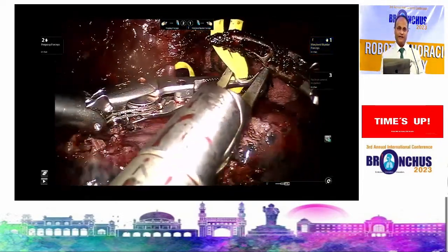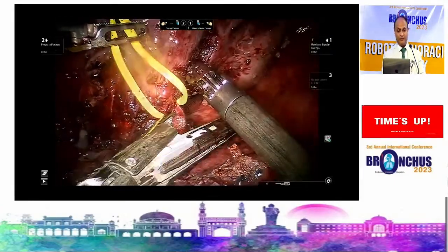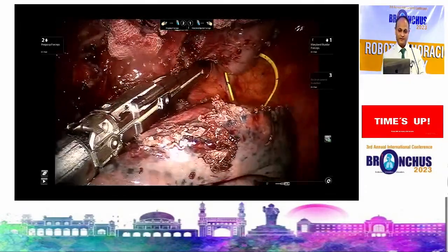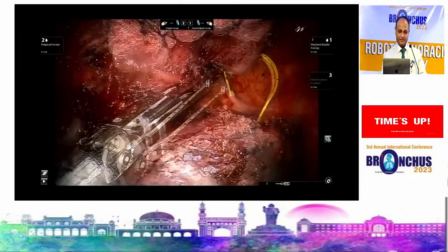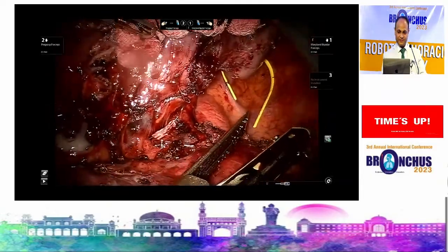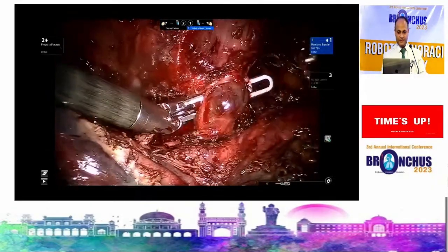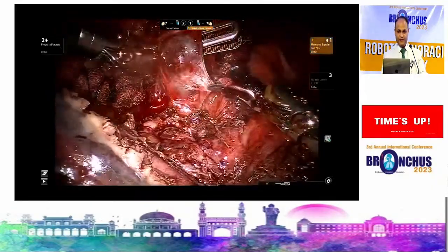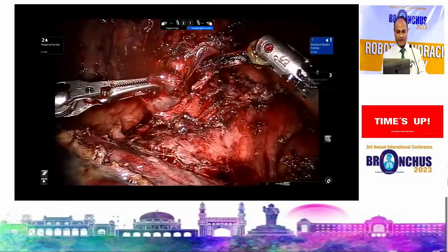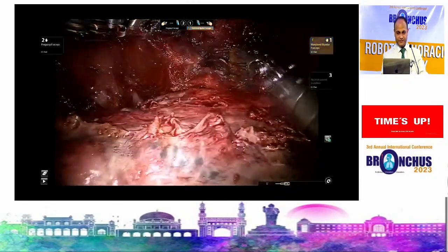I will always prove the structure, because it helps in the traction so that the stapler can go easily. And the assistant who is passing the stapler does not have a 3D vision, he has a 2D vision. Is the lymph node over the pulmonary vein? Lymph node was removed. And the superior pulmonary vein comes into the region.